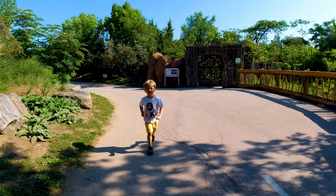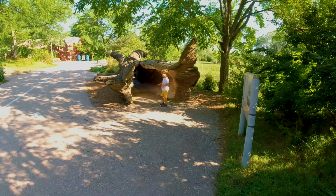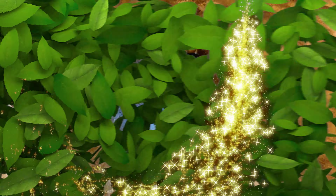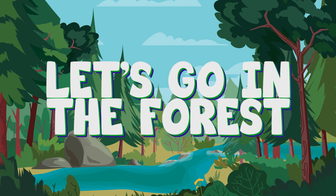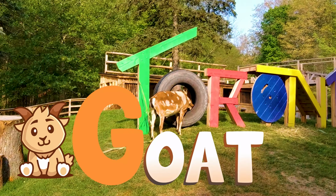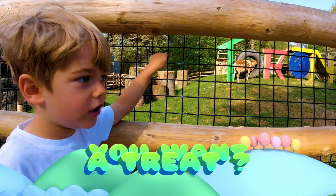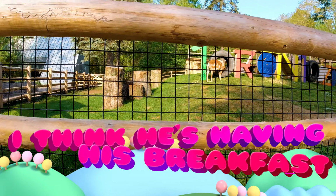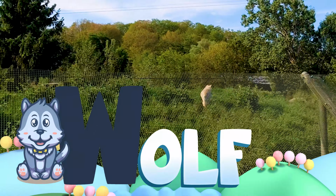Come see, I show you. Go in the forest. What? A goat. Goat world. G is for goat. Goat, goat. Yes. You want a treat? Having your treat. You think he is having his breakfast? Look at the reindeer. W for wolf.